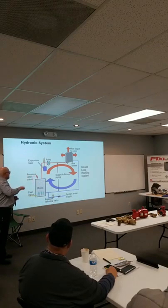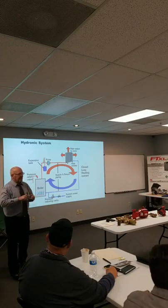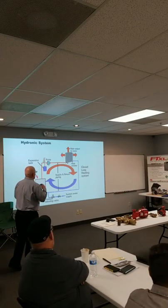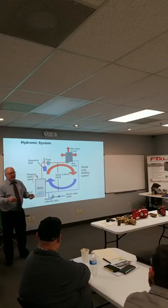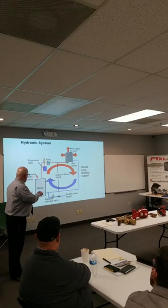So we have heat emitters. I don't care if it's radiant floor, baseboard, cast iron radiators, a coil in a fan, an air handler, or anything. We have to get rid of that heat and send it back through our distribution system.